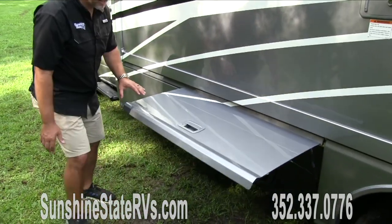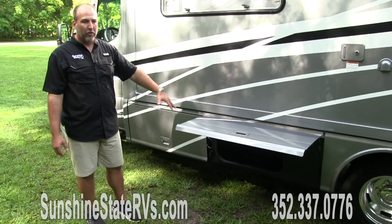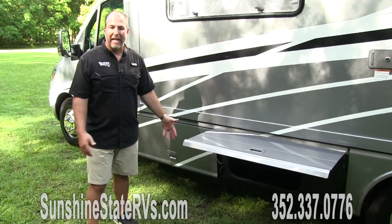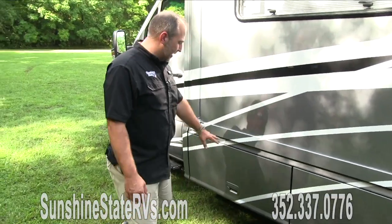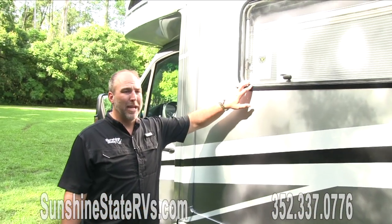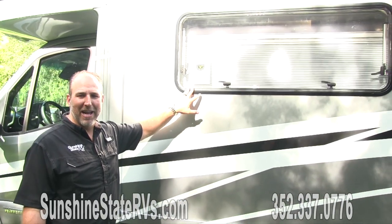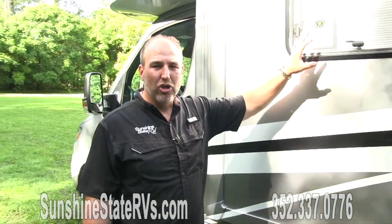This is the last of the big, huge storage. So when this slide is out, it is gonna be a little more difficult to access this, but this is for things that you don't need a lot of. So there's a big storage compartment right there as well. This is your propane tank and all that, where they would fill it. There is another nice, big, awning style dual pane window here. I did not open it ahead of time, or I would show it to you, but it is a nice acrylic dual pane window.